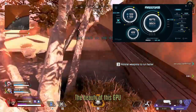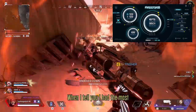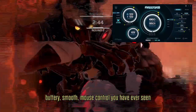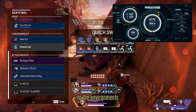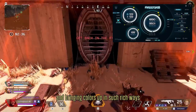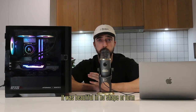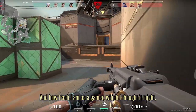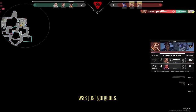The beauty of this GPU is that when I paired it with my new Samsung V8 Odyssey, I tell you, I had the most buttery, smooth mouse control you've ever seen, and frames never tearing or being jagged, really bringing light to the environments and bringing colours up in such rich ways. Woo, it was beautiful. In no shape or form did it change my decision making and how trash I am as a gamer, which I thought it might, but it meant that anything I was looking at was just gorgeous.